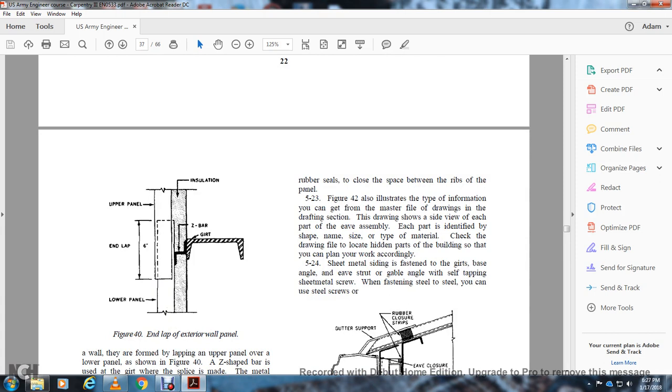The figures illustrate the top of the information, with the emphasis on the drawing. The drafting section of the drawing is shown with the side view with each part of the assembly. Each part identifies the shape, the name, the size, and the type of material. Check the drawing file and locate the hidden parts of the building so that you can plan the work accordingly.